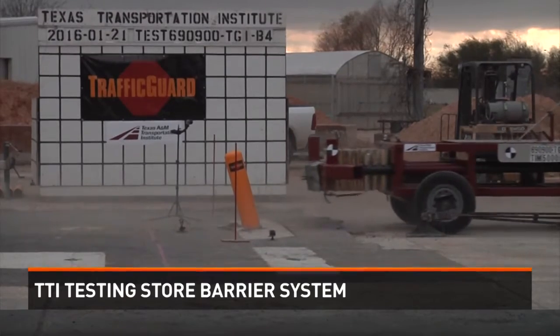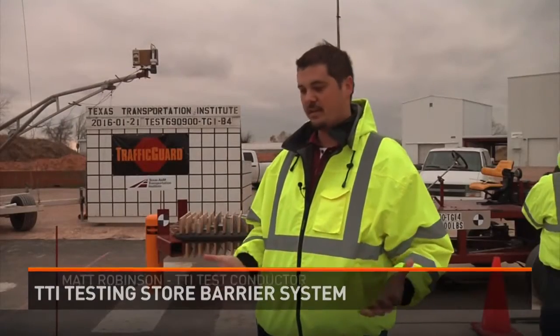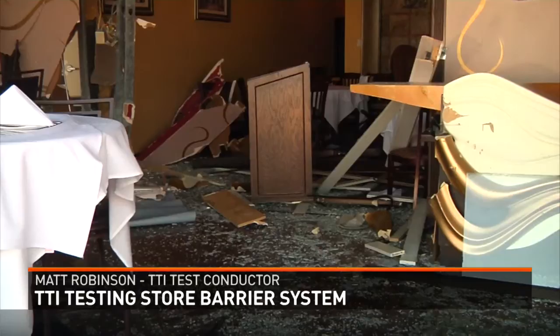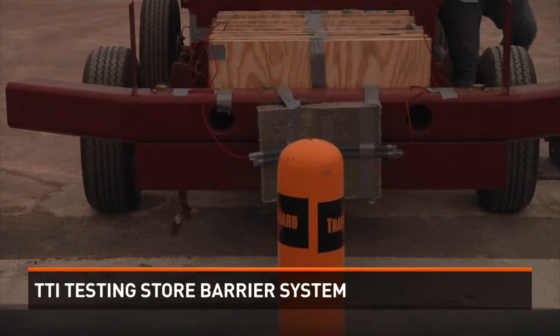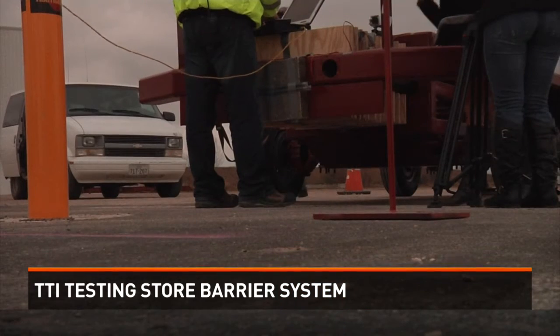With an impact like that, imagine if the barrier wasn't there. Well, as we've all seen on the news, people intentionally driving through the front of a hotel or someone intentionally driving through a gas station, restaurant, or any other establishment. It's dangerous for the people inside the buildings and on the sidewalks. TTI and the traffic guard teamed up to create a new barrier, also known as a bollard.